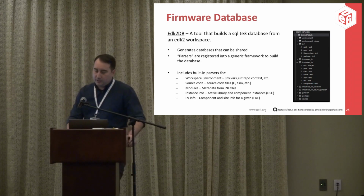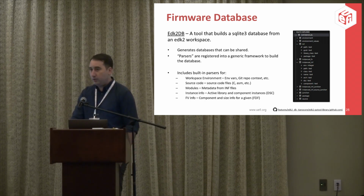I think this is my last one. So this is a firmware database, a tool that we've put into the EDK2 PyTool library. It allows you to build up a SQL database from EDK2 code. You can generate databases that can be shared. This is different than CodeQL. And you can write parsers that can parse and pull information out in order to help build up that database.